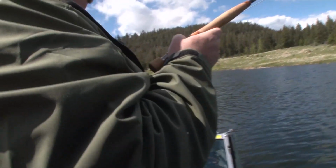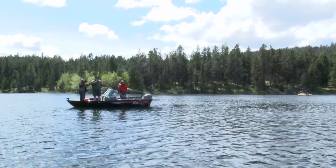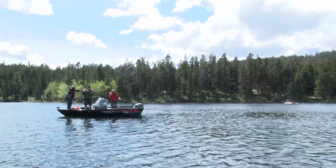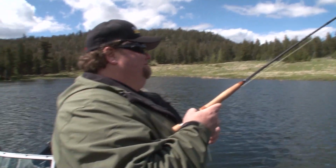There we go, Brian. Nice fish, mate. That's a good fish. It's a good one. That was a good tug. Almost pulled the rod out of my hand. Good thing I hold it like a chocolate bar.